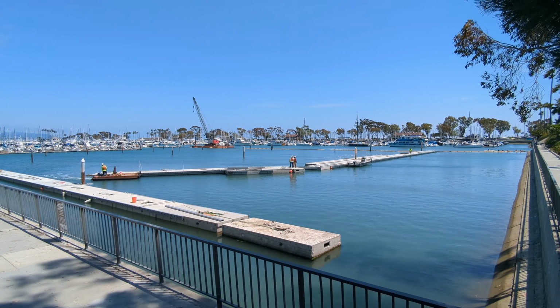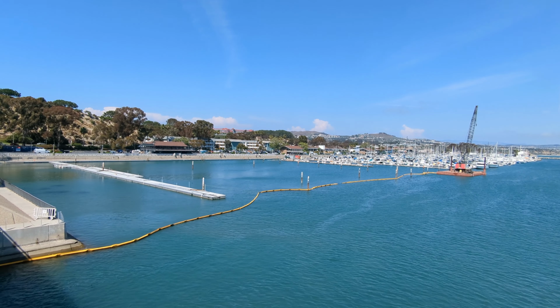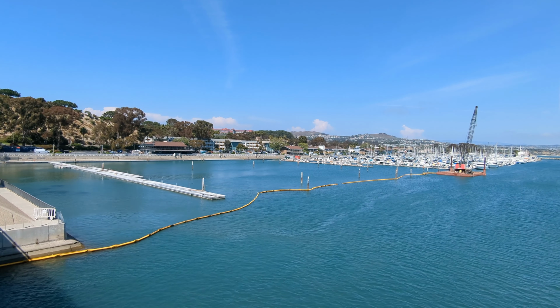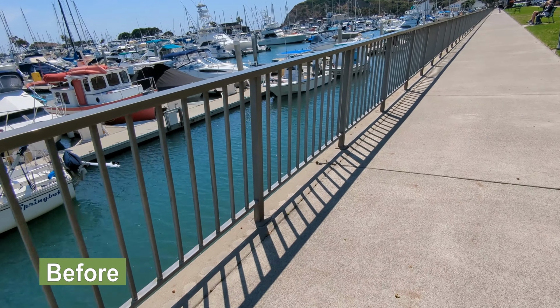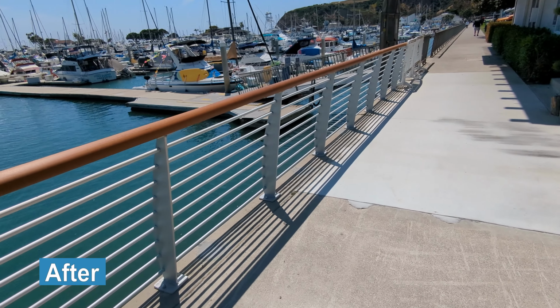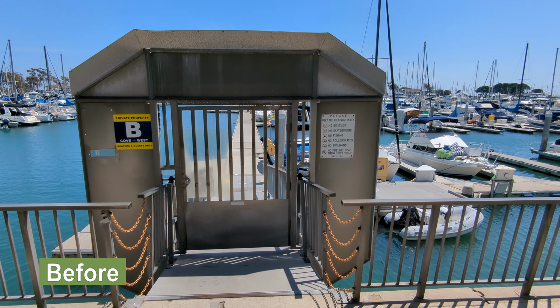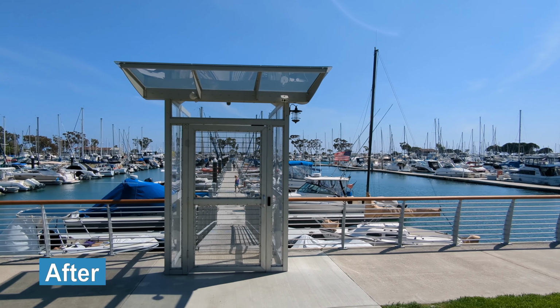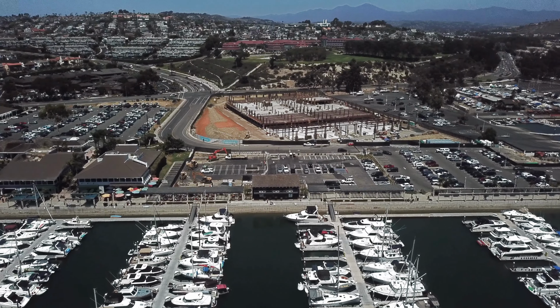Bellwether Financial Group will handle the docks, slips, dry boat storage, day boat parking, and launch ramp. Major changes will include fiberglass docks, electronic access, security cameras, fiber optic Wi-Fi integration, and smart pedestals. These changes will make Dana Point Harbor one of the most technologically advanced marinas in the world.